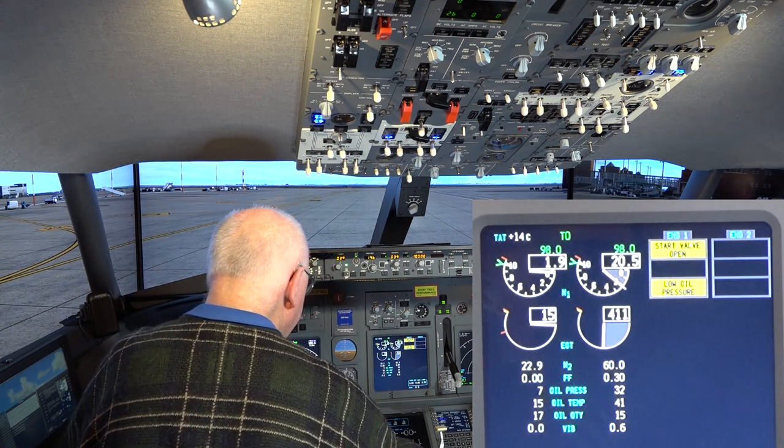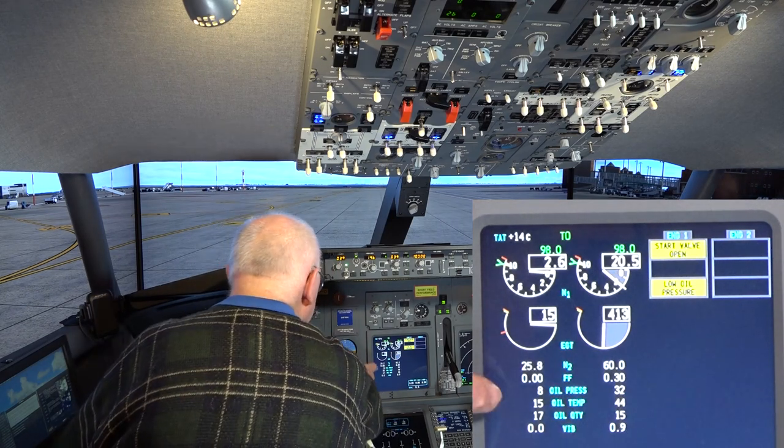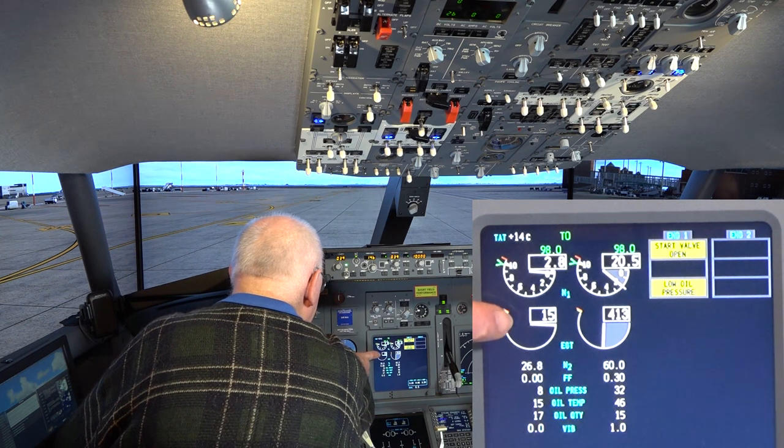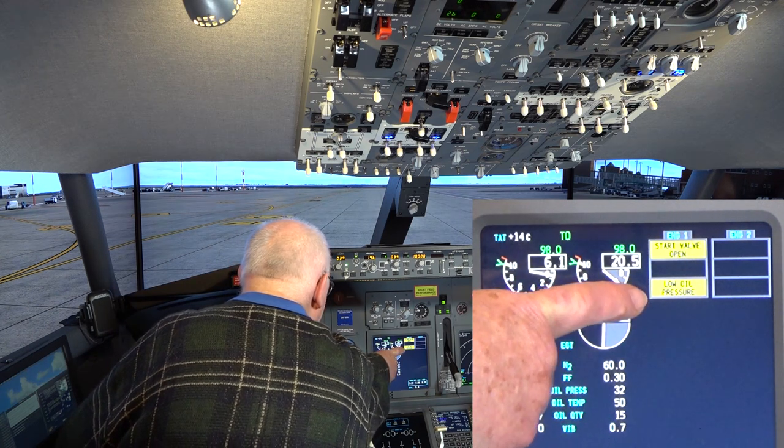Pushback complete. Parking brake set. Parking brake. Fuel is now introduced. I'm now looking for the engine gas temperature to ignite and rise. There it is. Good. We're getting a good hot start there. Low oil pressure light to go out.